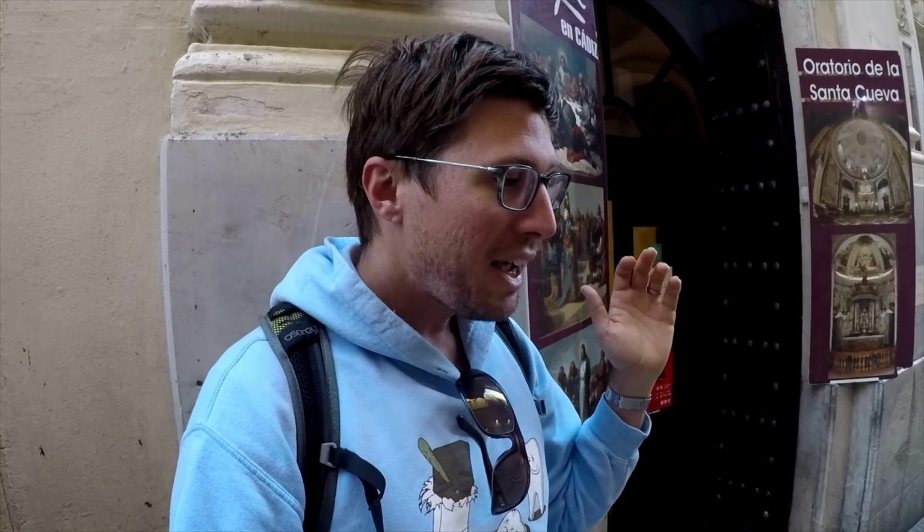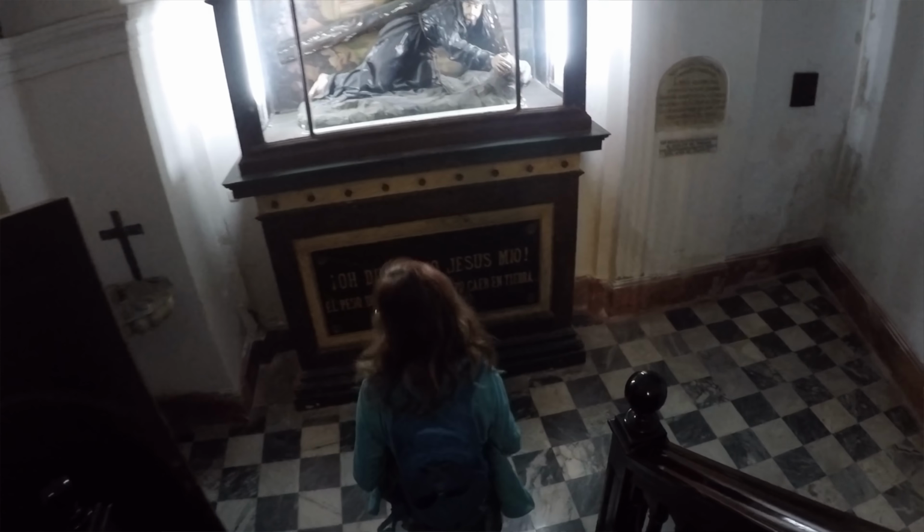Just finished our tour in the Oratorio de Santa Cueva, and it's really neat. So apparently, a long time ago, the Masons would have lodge meetings down in a secret cave. Unbeknownst to the church, there was a church above it, but there was a secret cave that went down below. Hundreds of years later, the church found that this cave existed. And let's just say that they took over it, and they beautified it and made it another chapel down there. It was no longer a little secret Masonic lodge spot.